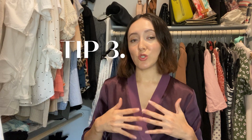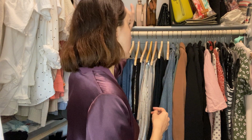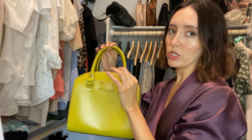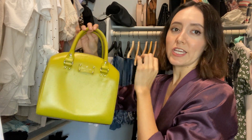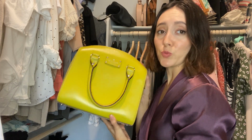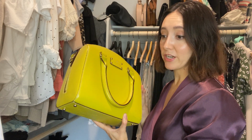Tip number 3 is to choose your accessories wisely. So I have found that because I like to stick to neutrals in my clothes, I can go a little bit crazier on my accessories. And honestly, this was a happy mistake. For example, let me show you this bag. I just love this bag so much, and I've had it for 10 years at least, and I just love the style. It's so classic, but the color, I don't think it even shows on the camera well, but it's like a neon yellow, and it just looks amazing with white. It looks crazy good with black, and I can use it basically for winter and summer, and every single time I wear it, somebody compliments it.